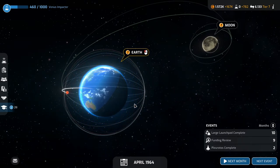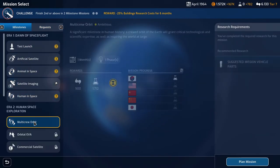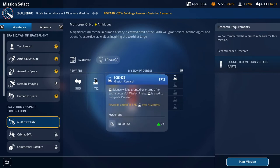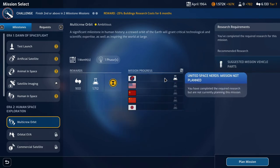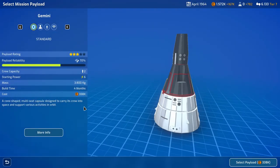Okay, so now we have a milestone mission to go on a multi-crew orbit, and that is the next mission that we're going to plan. It's going to give us a lot of support, it's going to give us a lot of science, and we are first to do it. So let's plan this mission.